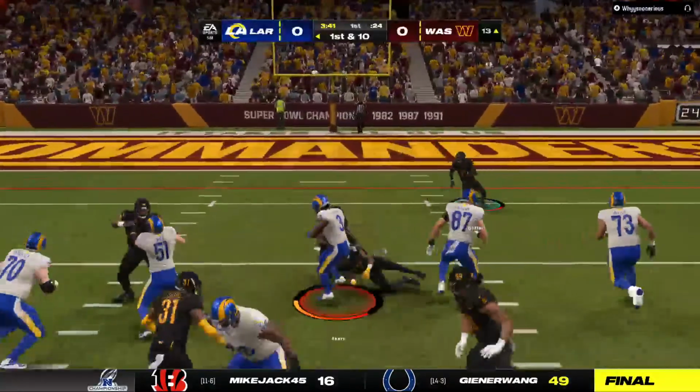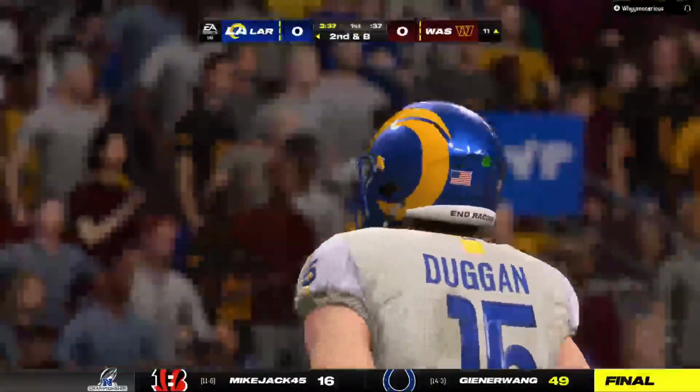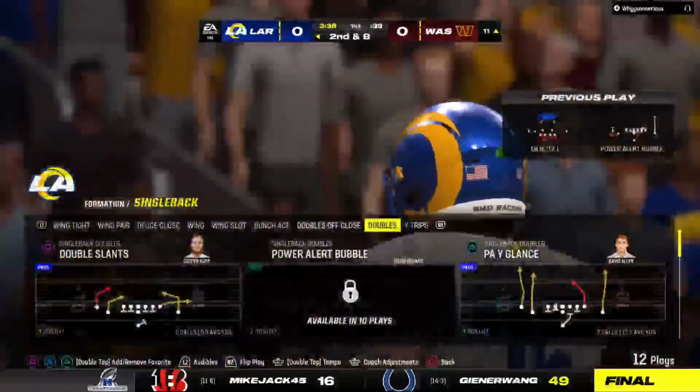They'll run on first down with Akers. And he'll be taken down here at about the 11. 2 yards on the pickup there. It'll be 2nd and 8.